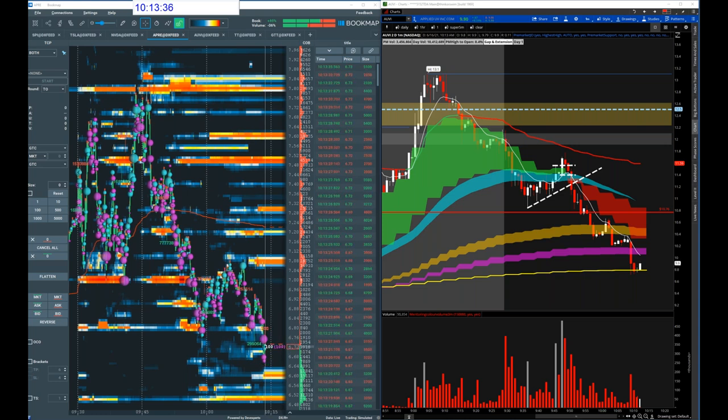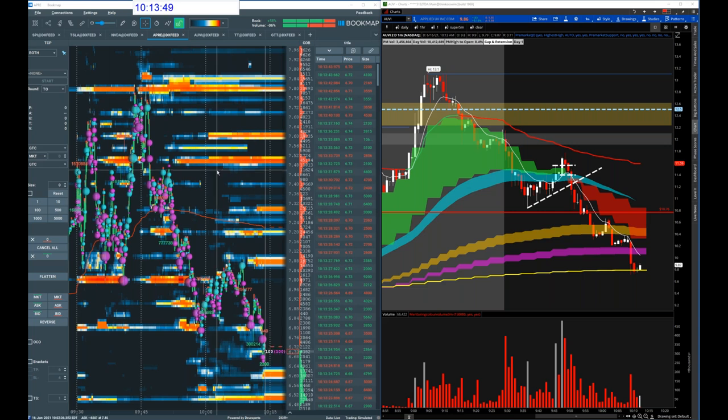Easy, really easy fader. Really, really easy fader. I like this type of pattern, traders. I really like this type of pattern. Yeah, exactly. Then we add APRE.